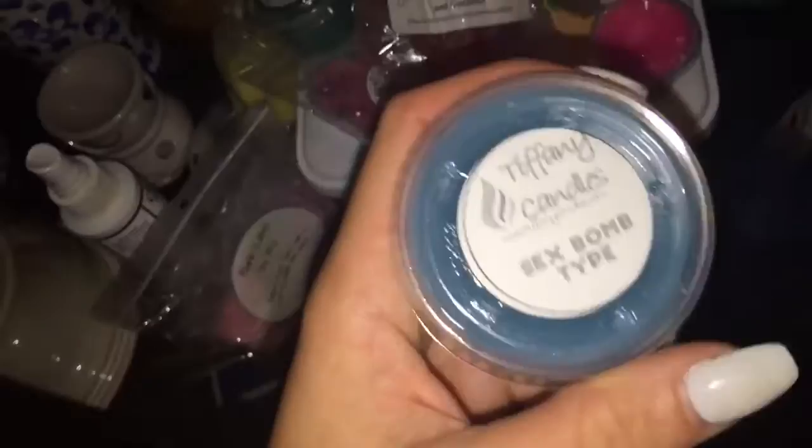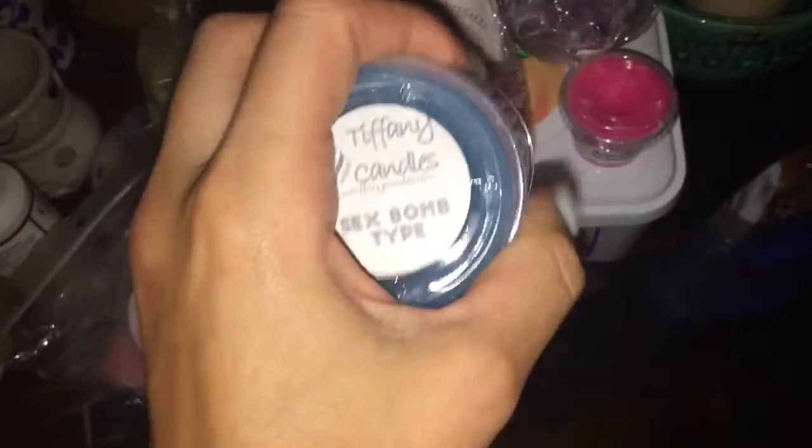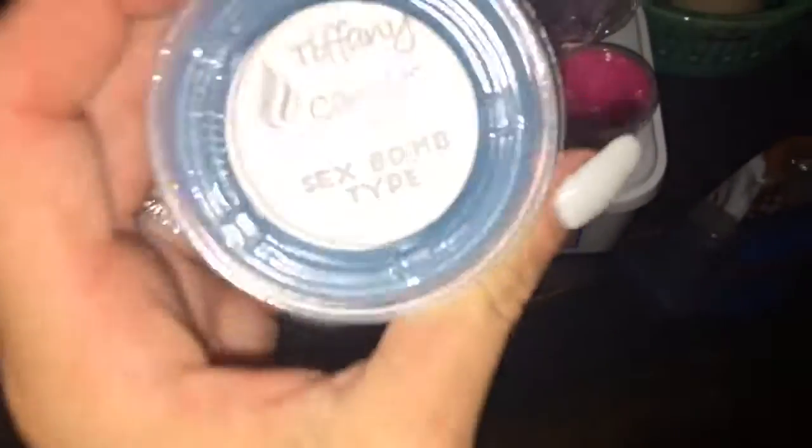All right, we're back. And then the last one in here, and I can't decide if I want this to be a bedtime blend or just to melt around my apartment. Ooh, maybe I'll melt this right now. See, this is my problem. Now I just want to melt all the wax going through here. Ooh, shaking around. This is Sex Bomb type. It smells exactly like the Lush Bath Bomb. It's incredible. So fresh, so beautiful. Oh, this just makes me feel clean just sniffing it.